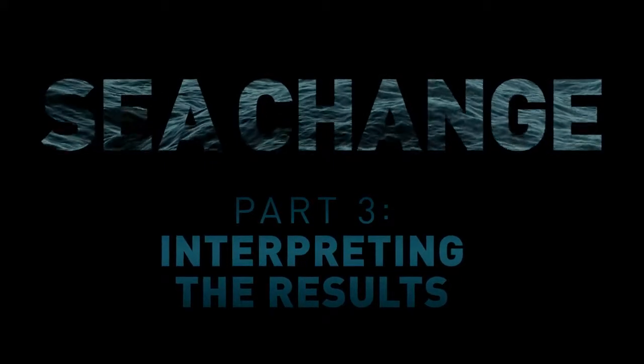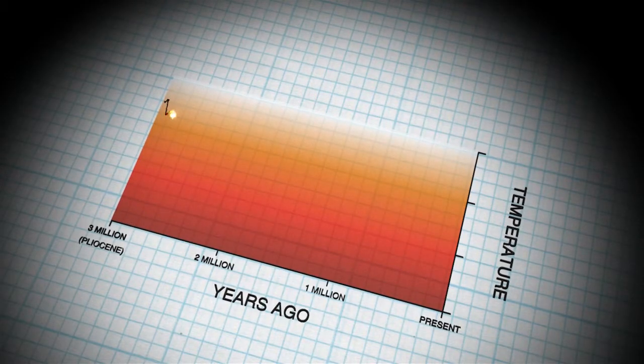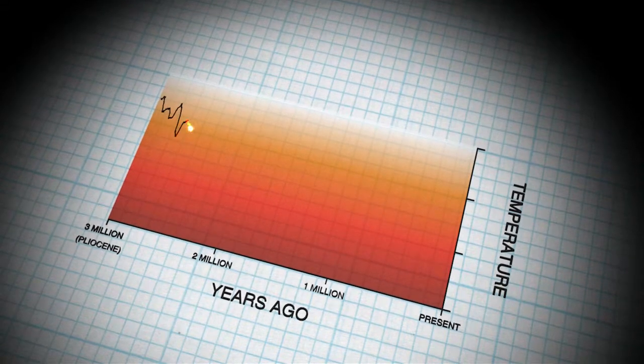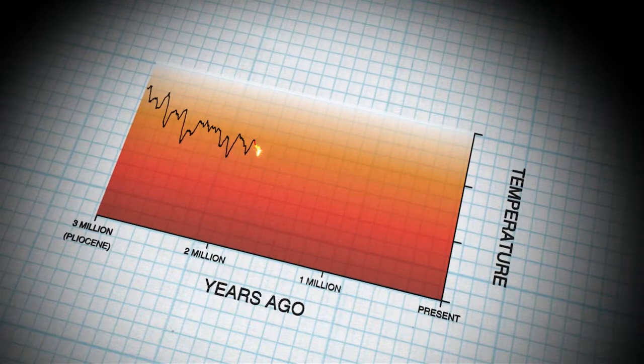The ice sheets are melting faster than they've ever melted before, but we don't know how long they'll continue to melt for and how much will melt. So we're trying to look to the past to find an analog for that. One such analog is a warm period about 3 million years ago called the Pliocene.